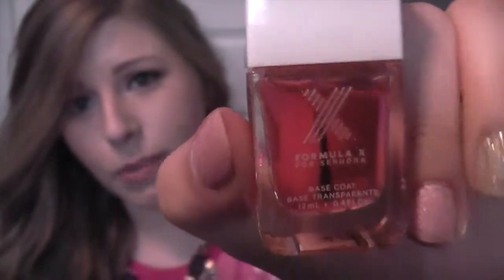My last nail favorite I recently discovered probably in the past 2 months, but it has been a huge game changer in my book. And it is the Sephora Formula X for Sephora Base Coat. And why this is so special and why this actually works for me is that it's a sticky base coat, like that's what it's called. And I guess that's what helps, is that it's kind of sticky and tacky, so it really grips onto the nail polish better.